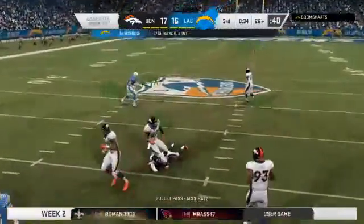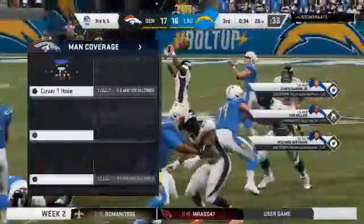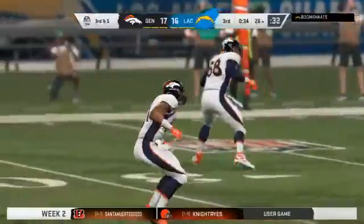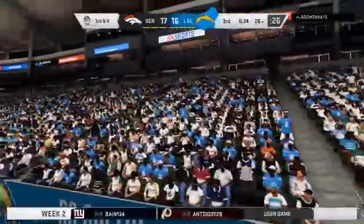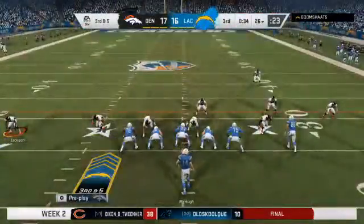Now, meanwhile, here's a second down throw that's knocked away and incomplete. Well, partner, so much for the mismatch. How about the guy at the second level, that big linebacker, able to run with the receiver and make a play on the football? They come up now 3rd and 5 following the incomplete pass.